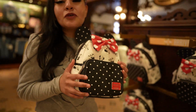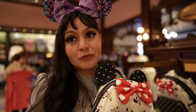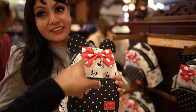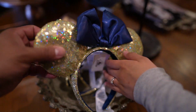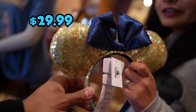This one's very versatile. It goes with a lot of outfits, either for Disneyland or just whenever. I think it's a missed opportunity that we don't have it for the years to go in there, but it's so cool. I'm telling you, these are gorgeous. The blue satin bow, the gold ears. They look so cute. I really like this. These are pretty. Priced at $29.99, these are a must.